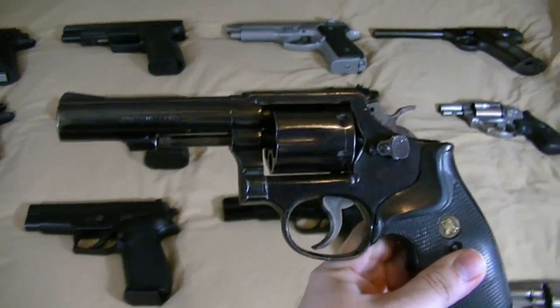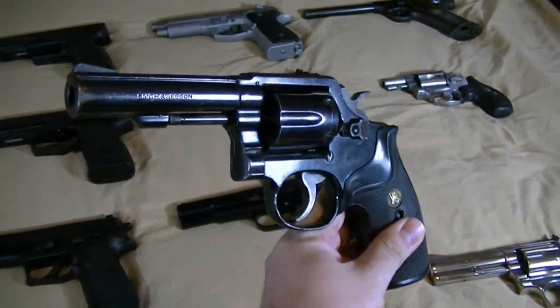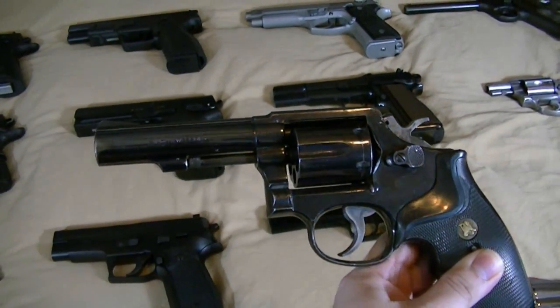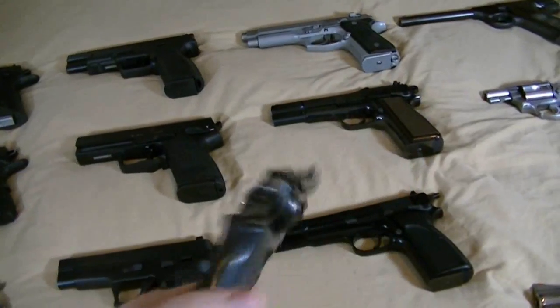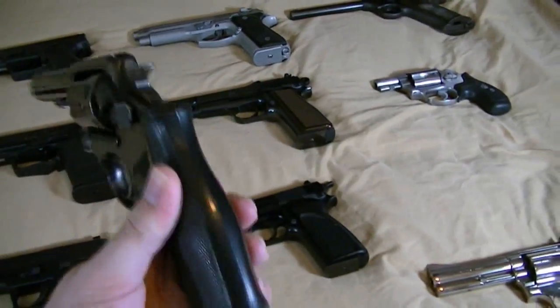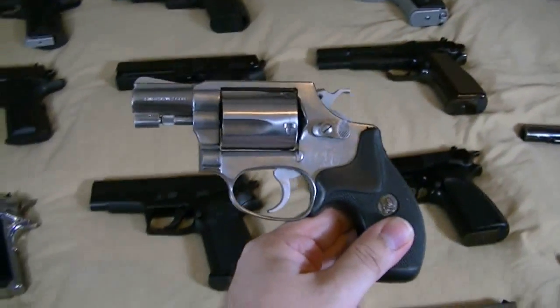This is a Smith & Wesson Model 10, good old classic. 38 Special. It's got Pachmayrs also. You can see it's got some carry wear where I think it was like a security guard gun, or maybe an armored car gun or something like that. The finish on the back strap is completely gone, so these cover it up, makes it pretty nice.